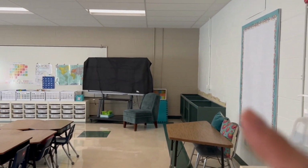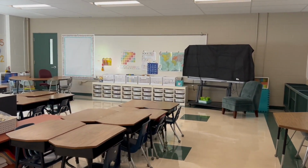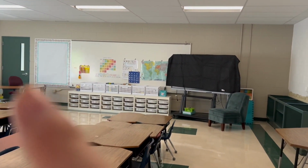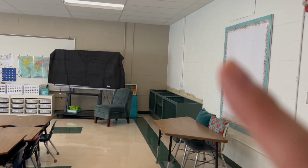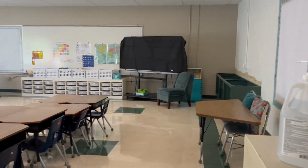Still need to change this bulletin board so that it matches that one. I think I'm going to try that new design out this year. Like I said earlier, I had the solid color on the outside last year and the confetti on the inside. So I'm just kind of trying to do something new and different.